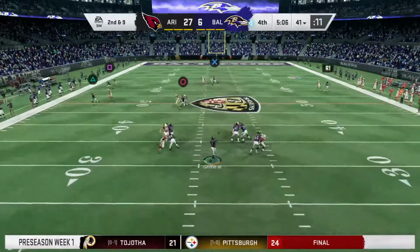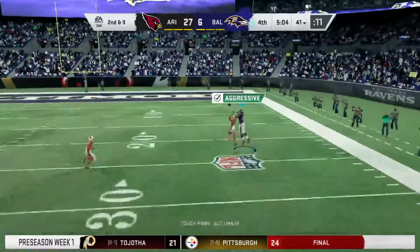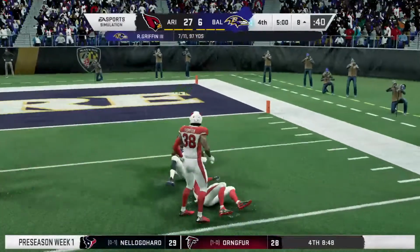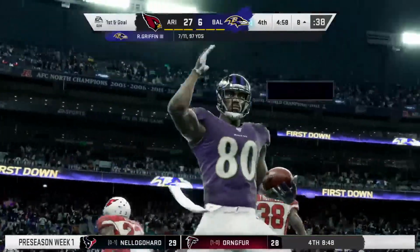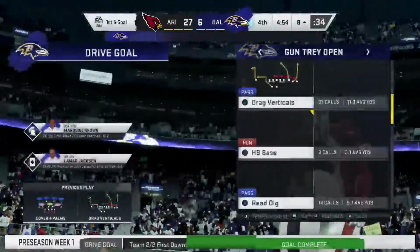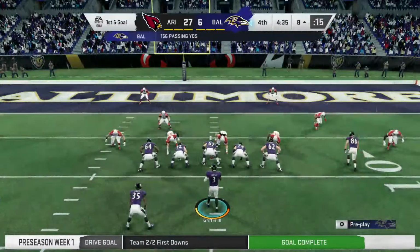Griffin. He's going to look deep down the field. That's caught inside the 20. And he's going to get this deep onto Arizona's side of the field. Let's go. Let's do it. It's a big play there for Baltimore. 51 yards.